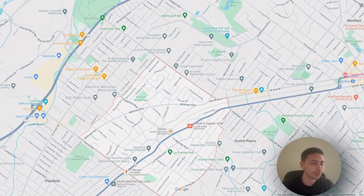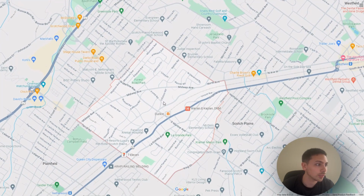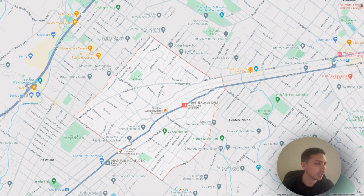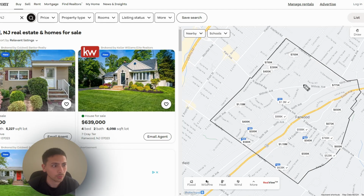All right, last stop. We are right now going to Scotch Plains High School, or might be there already, and we're going to talk about this area of Fanwood, so you can see how much property changes when we go from the southern to the northern part, and the feel of it is completely different. You're going to find a lot more bigger homes, a lot of split levels, and the area changes a bunch.